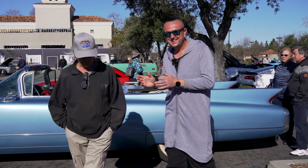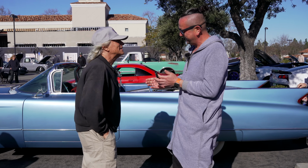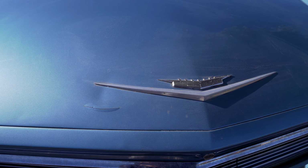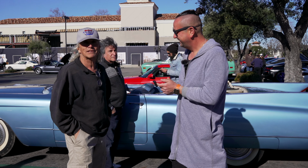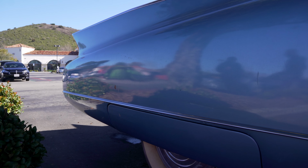So this is Adi, this is his beautiful car. I want to find out what kind of car that is and why you bought it. This is a 1960 Cadillac convertible. I think it's a Series 62 convertible. I bought this car way before I started collecting automobiles, in 1988.